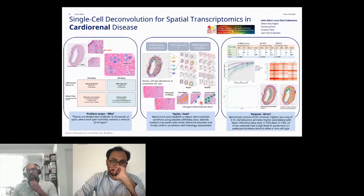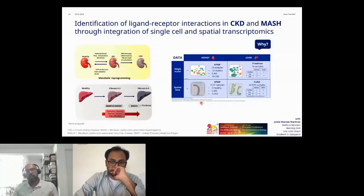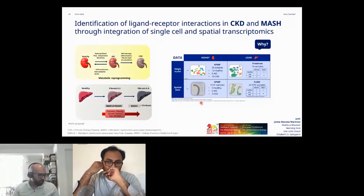And the other projects, as I say, is now we were trying to push ourselves to say, okay, now we know which method works in terms of the deconvolution. Can we then start using that, plus start making some biological hypothesis generation, combining both single cell information and the spatial? And this is a project where another master student actually did a thesis.